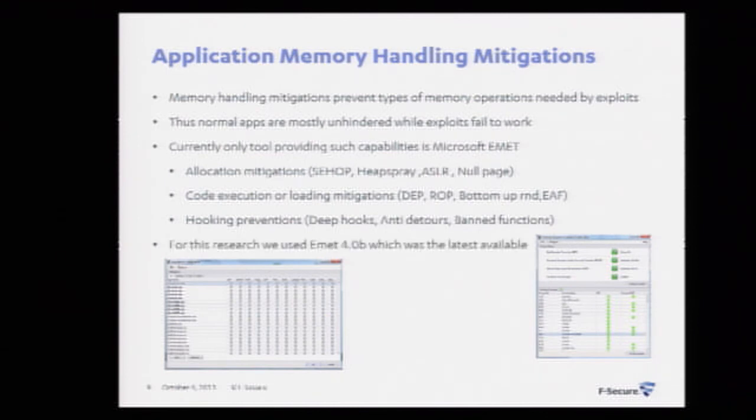For the research, we used EMET 4.0 beta, which was the latest available. I could have used an ancient version of EMET, but that doesn't make sense. I have a feeling that I was favoring EMET heavily here, because this is like using the latest up-to-date antivirus against old malware. But then again, when you are testing samples over a large time span, you've got to do something. So most likely I'm favoring Microsoft heavily here, but the results will speak for themselves.